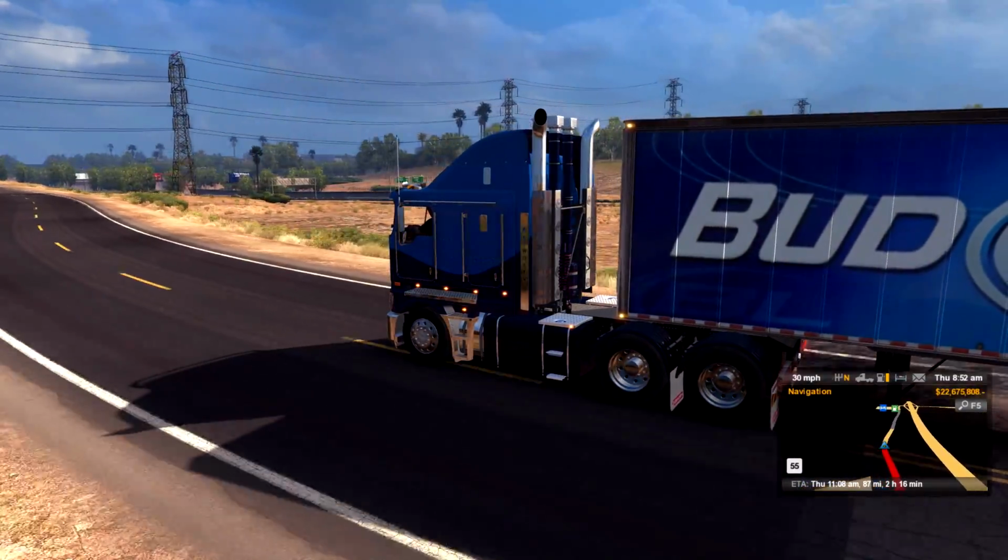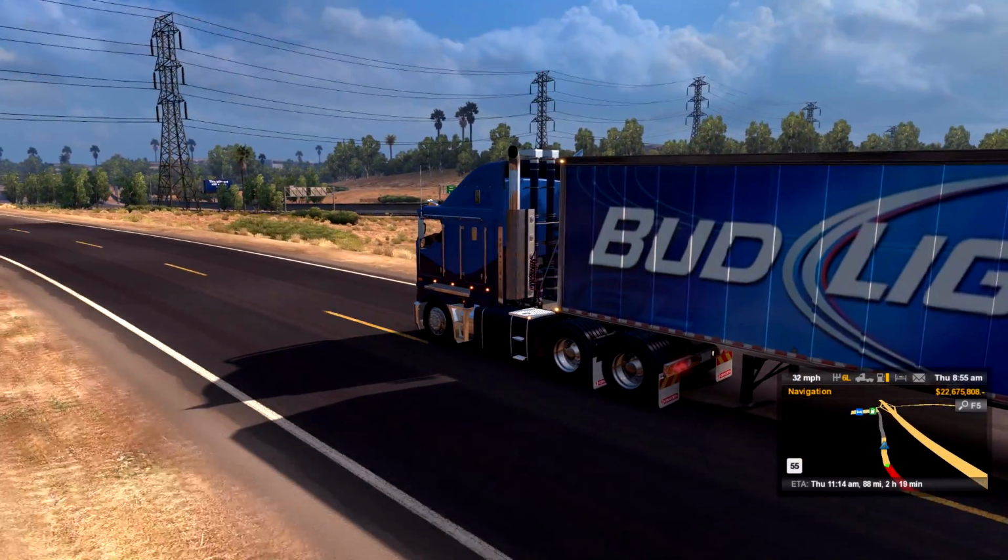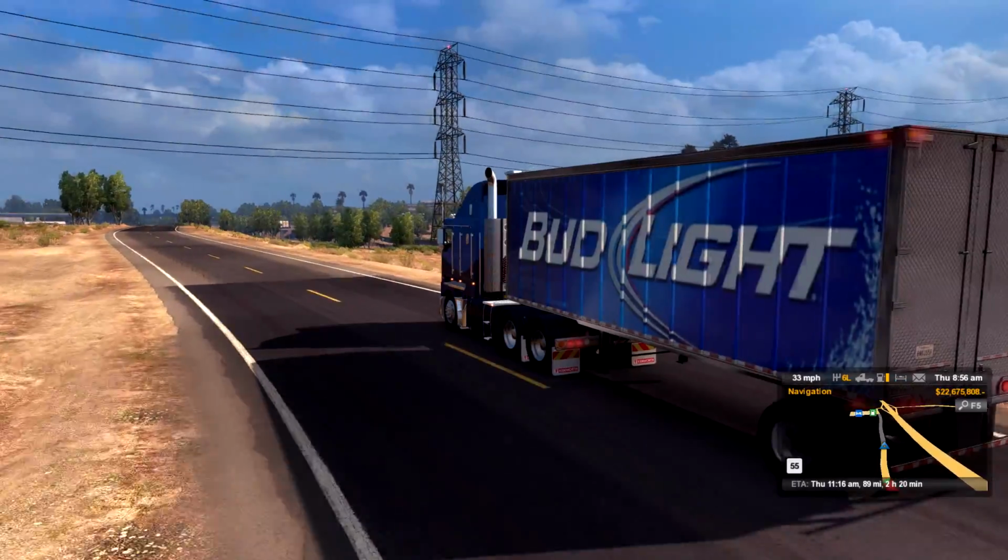Really simple skin. Really simple. And you know what? Sometimes simple is nice, and in this case it is. And also, it matches the Bud Light trailer.